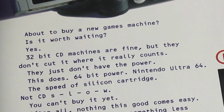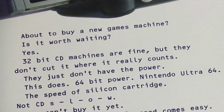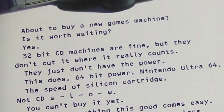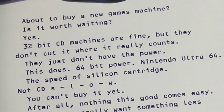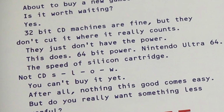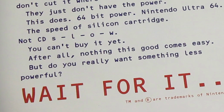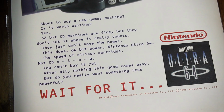So it goes, about to buy a new games machine? Is it worth waiting? Yes. 32-bit CD machines are fine, but they don't cut it where it really counts. And I guess they're not really fine. They just don't have the power. This does. 64-bit power. Nintendo Ultra 64. The speed of silicon cartridge. Not CD slow. You can't buy it yet. After all, nothing this good comes easy. But do you really want something less powerful? Wait for it.